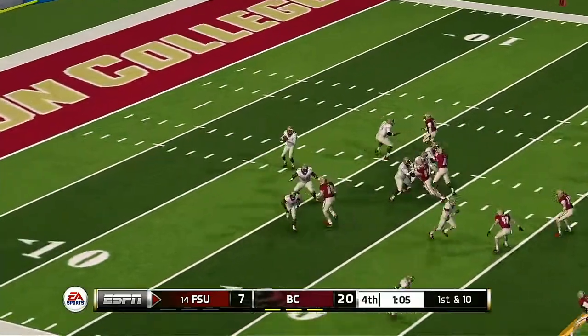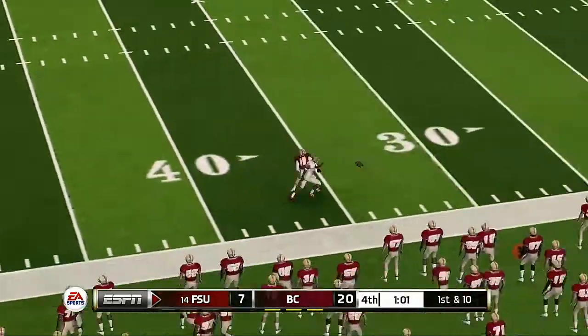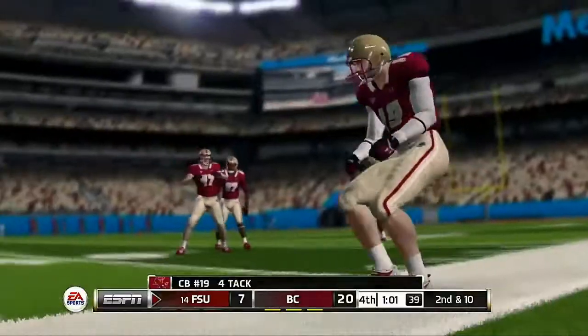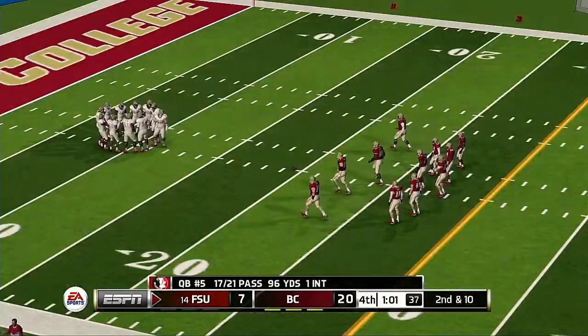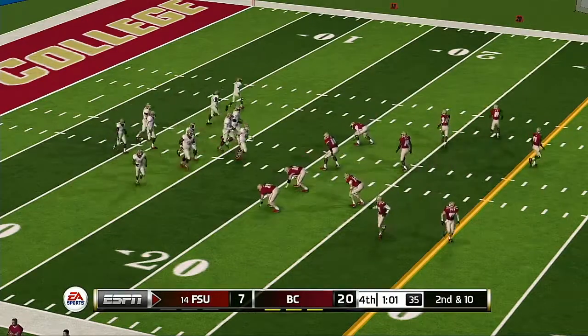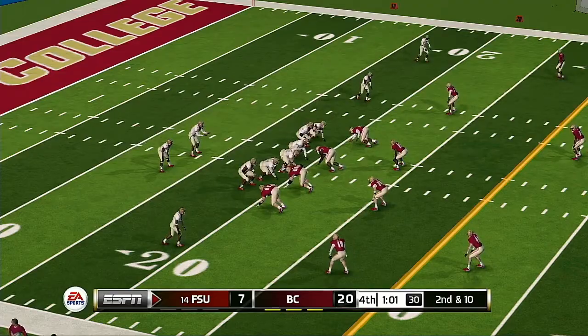Just over a minute left. Throws it deep. Missed him. A little too much juice on that one. And this quarterback sometimes gets a little bit too excited back there and tries to put too much on it. He's got to relax and just make a good throw. We're down to just a minute in this game.